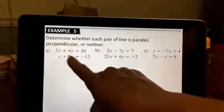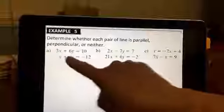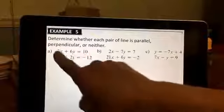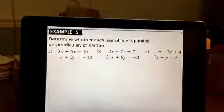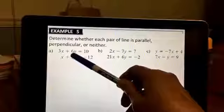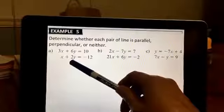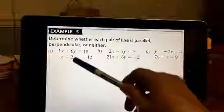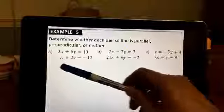Okay, when we find out the slopes, notice that if I take this line here and I multiply it by 3, guess what I get? I get that 3x plus. Now the y-intercept's not the same, but the slope is the same. Remember the slope is -a over b. So this slope is -3 over 6, which is -1/2.